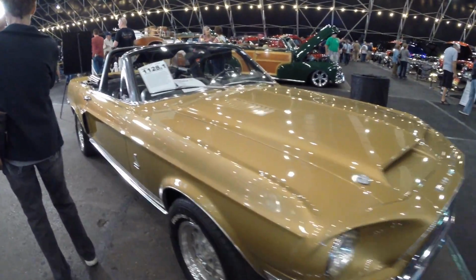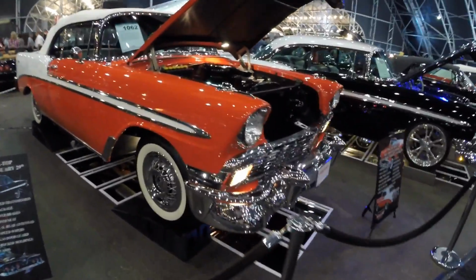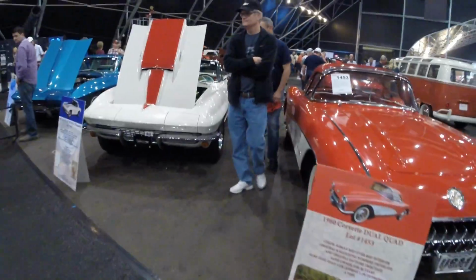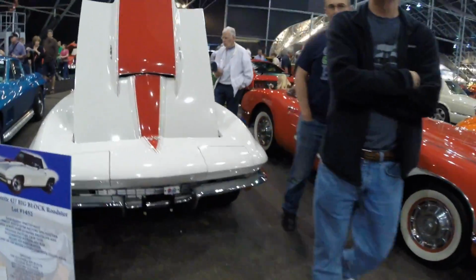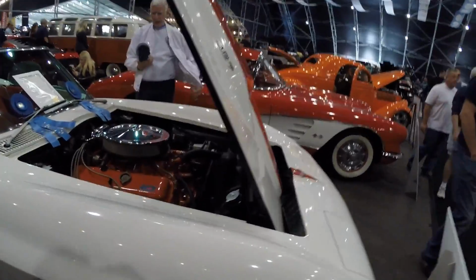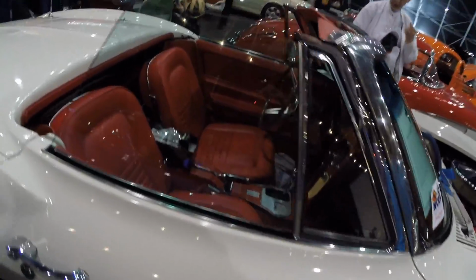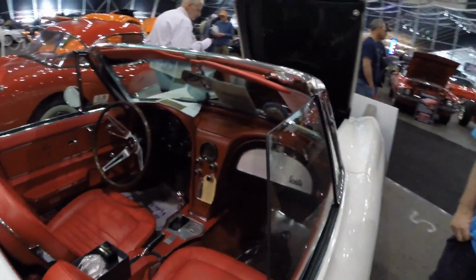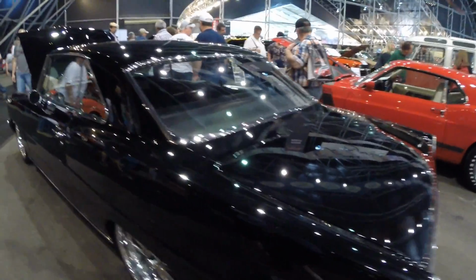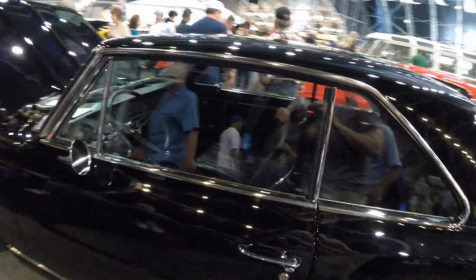Convertible Shelby. It's a super nice '56 convertible. Now that is one car I'd love to rub. 427 C2. Here's a nice one, '65 or '66 or '67 Nova. Wow.